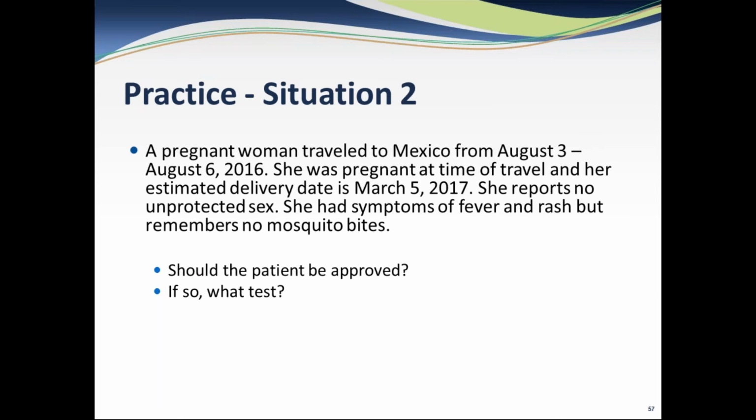Situation 2, a pregnant woman traveled from Mexico from August 3rd to August 6th, 2016. She was pregnant at the time of travel, and her estimated delivery date is March 5th, 2017. She reports no unprotected sex. She had symptoms of fever and rash, but remembers no mosquito bites.